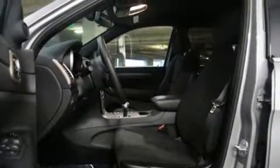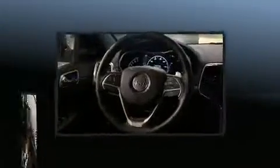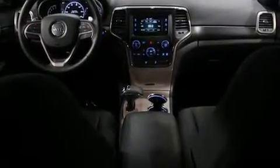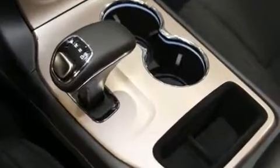Jeep prioritized comfort and style by including fully automatic headlights, power door mirrors and heated door mirrors, remote keyless entry, rear wipers, and a split folding rear seat. Jeep also prioritized safety and security with features such as dual front impact airbags with occupant sensing airbag, front side impact airbags, traction control, brake assist, anti-whiplash front head restraints, a panic alarm, and four-wheel disc brakes with ABS.